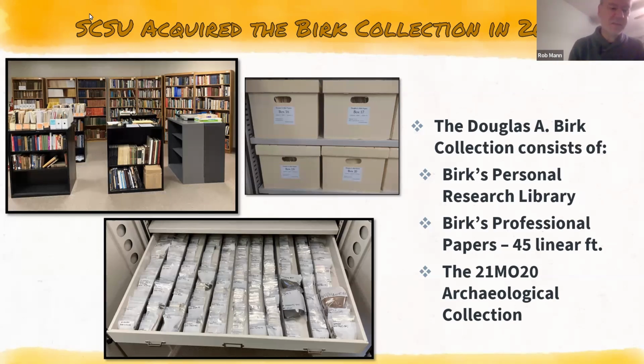And with the assistance and help of his partner, Linda Weiss, and with the assistance and cooperation of the Morrison County Historical Society, St. Cloud State was able to get access to and acquire what we now call the Douglas A. Birk collection. And it really consists of three parts. It consists of Doug's very extensive personal research library, and you can see a photograph of it here, with a lot of wonderful sources that would be very difficult to find otherwise. And this is just a portion of the library. This is not the entire library.